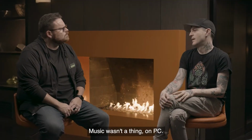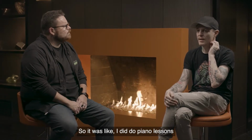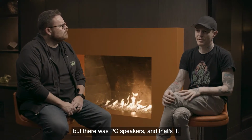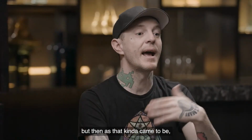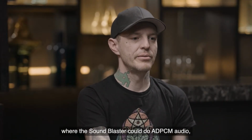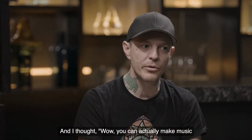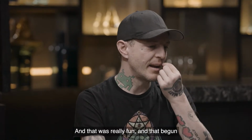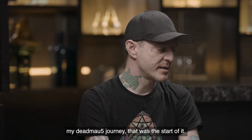Music wasn't a thing on PC. I did piano lessons and had an interest in music, but there were only PC speakers. This is pre-Sound Blaster. Then the Sound Blaster could do ADPCM audio, and then came the trackers. I thought, wow, you can actually make music on a computer to some degree, right? That was really fun, and that began my Deadmau5 journey. That was the start of it.